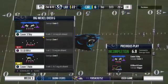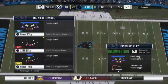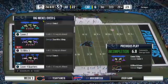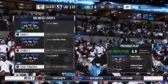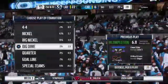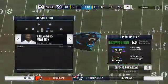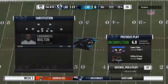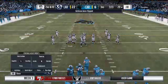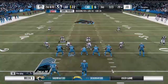There wasn't a hole open in the zone. You'd have to think on early downs like that, 1st down there, need to be a little bit more careful. Yeah, fortunately for him, got a couple more downs to play with. After the incompletion, they'll try once more from the 20-yard line on 2nd and 10.